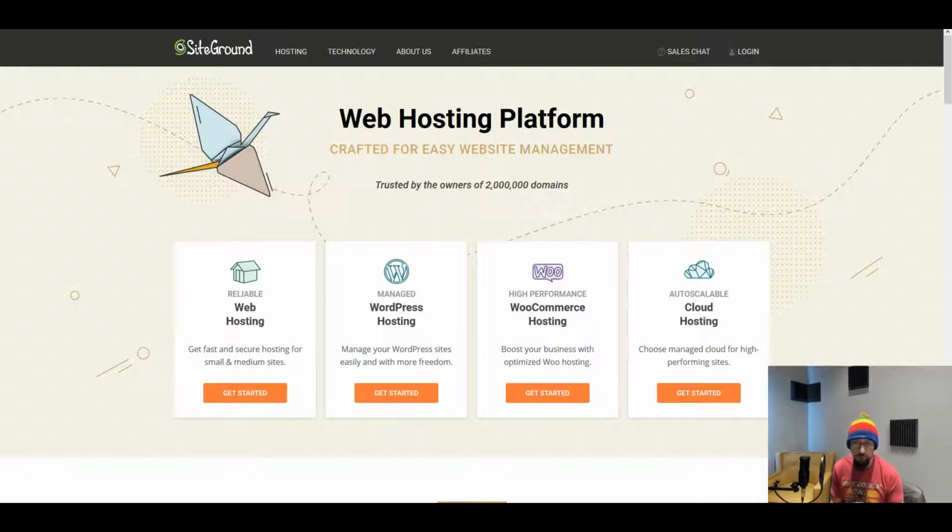The advantage to using WordPress is that it is very, very popular, so it's not hard for you to find someone who can help you if you get stuck, or if you're just tired of messing with it and you want to hire someone to manage your website for you indefinitely. It's not hard to find somebody familiar with WordPress. So that's what we're going to do today.